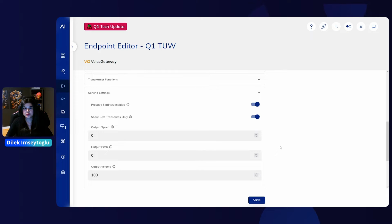A good example would be Microsoft's German voices. Sometimes they're just a little bit too slow, but you can just put the speed up to 120%, and then this will sound a bit more human-like than before.